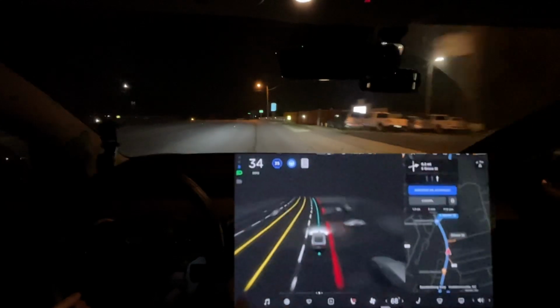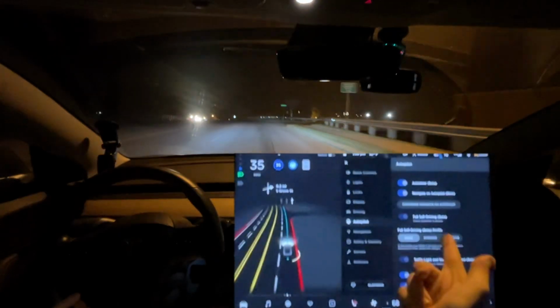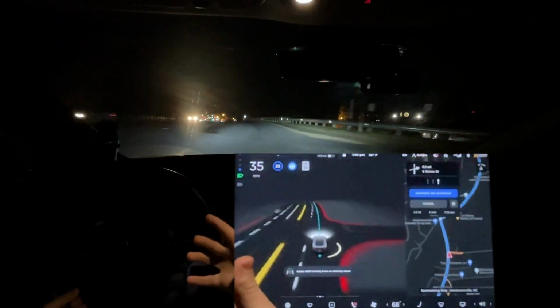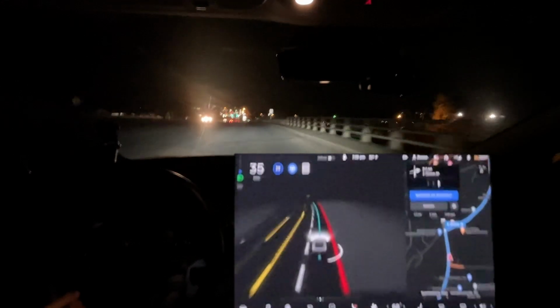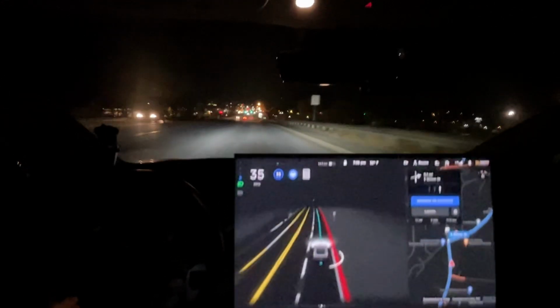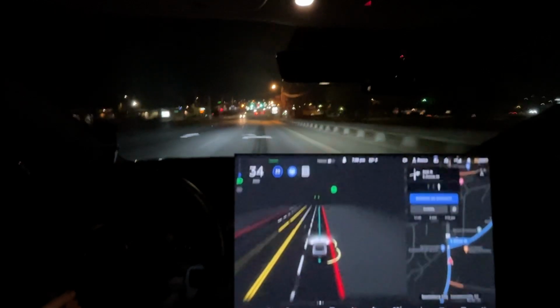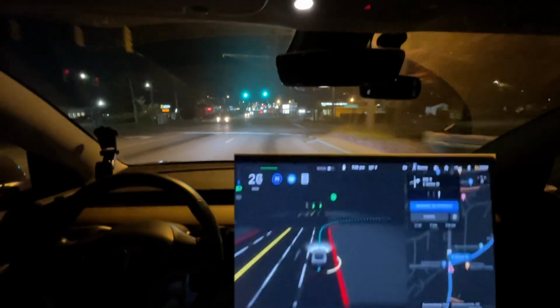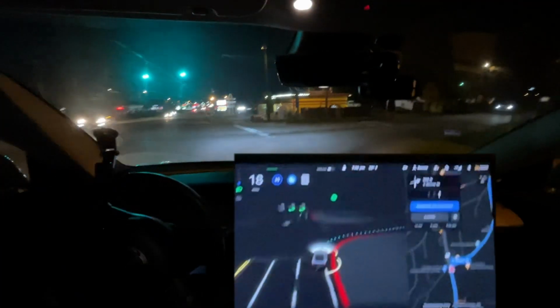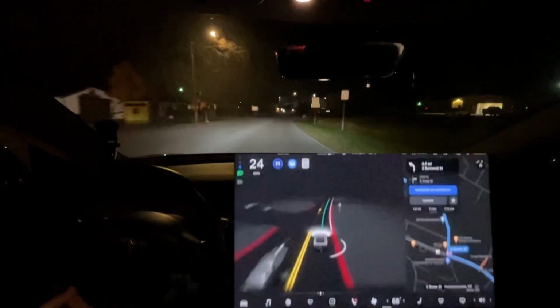We're in chill mode. I didn't accidentally put it in assertive. We're in chill mode, so I'm not sure. It feels more assertive than average right now. I have no idea why. It just seems like, based on that acceleration out of the corner, my understanding is that assertive is more likely to go through a yellow light than chill mode is. And so I'm not sure why it decided, hey, we're just going to go through this yellow light up here.